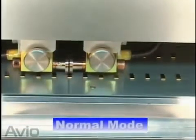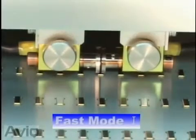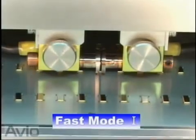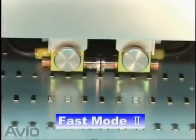Normal mode is the basic operation mode, which can be applied to all kinds of packages. Productivity can be substantially improved by use of a high-speed mode for a certain type of package, such as crystal devices. Tacking time can be reduced by eliminating the vertical movement of the roller electrodes when moving the work table.